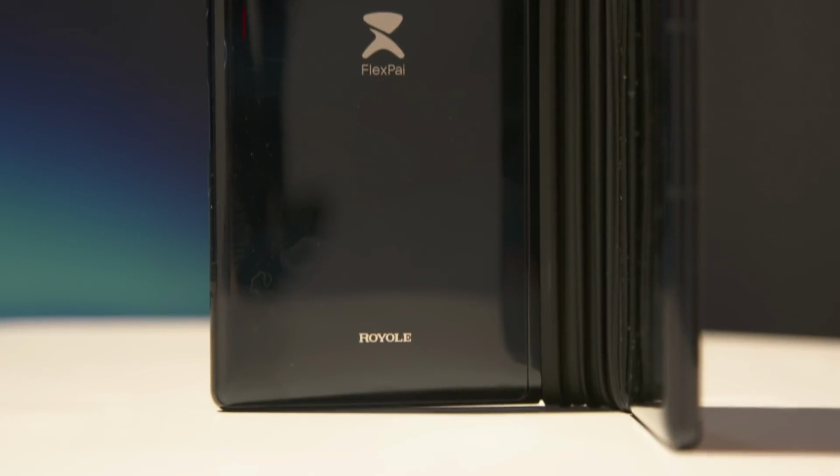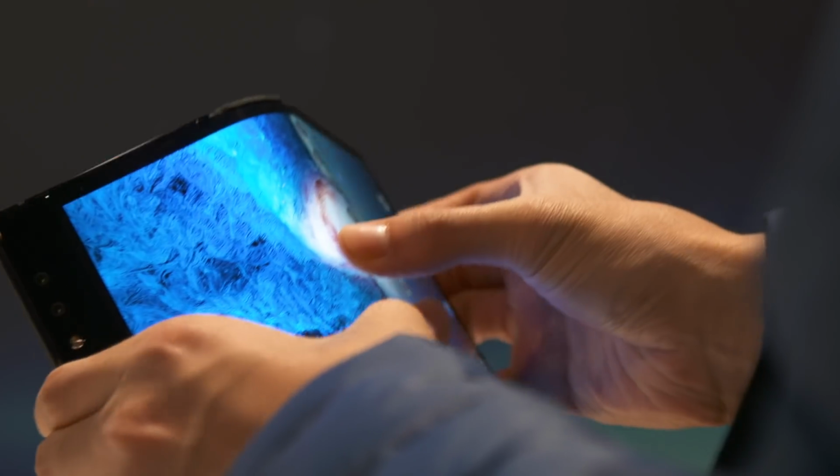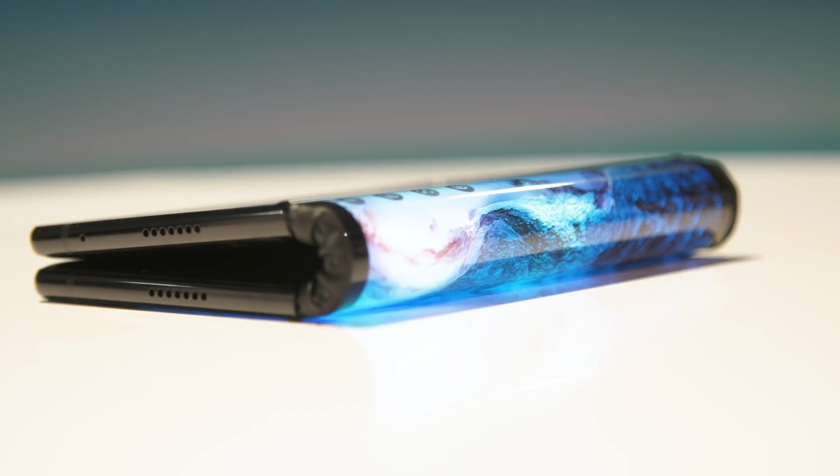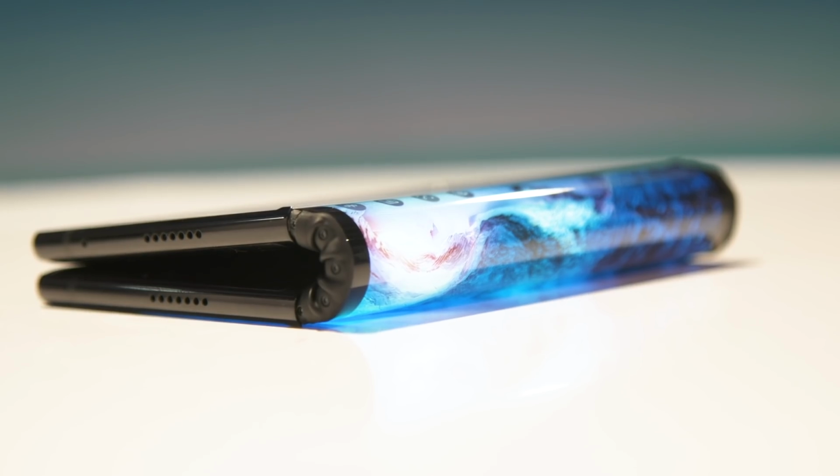We already know Samsung is working on a flexible phone, and we know they're not alone, but here at CES 2019, we got to try something just a little more ambitious than that. We're here with Royole, and they have made their own flexible flagship smartphone device that you can actually buy right now if you live in China, or if you're willing to shell out for a developer version and are willing to wait for a few weeks for it to show up. So let's take a closer look.